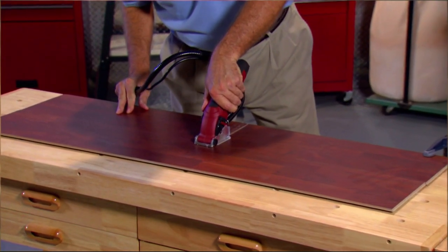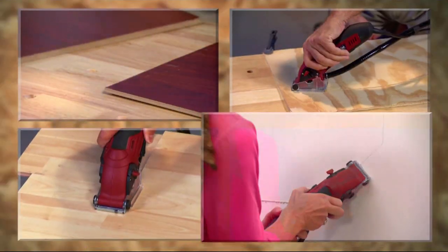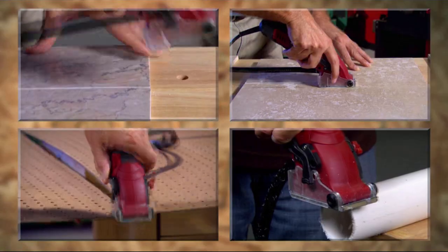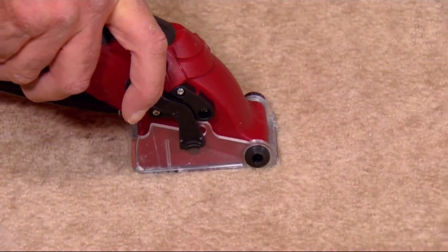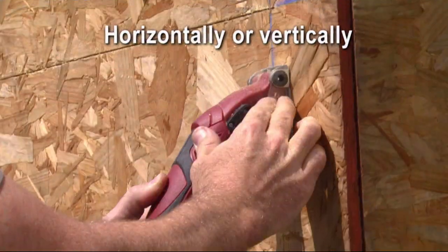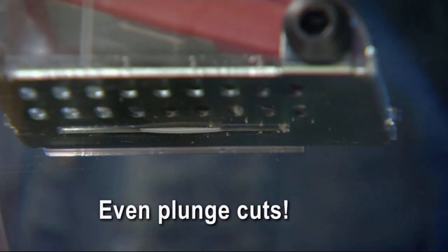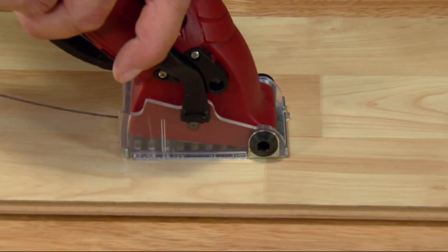Imagine using the same saw to cut hardwood, plywood, laminated flooring, drywall, sheet metal, ceramic tile, grout, masonry, marble, PVC, pegboard, plastic, even metal and steel. Or how about a saw that cuts carpet without a snag, like sharp scissors on paper? Rotorazer cuts horizontally or vertically. It cuts a straight line, along a curved line, or plunge cuts a corner in no time. No other saw on earth has the cutting precision of the Rotorazer.